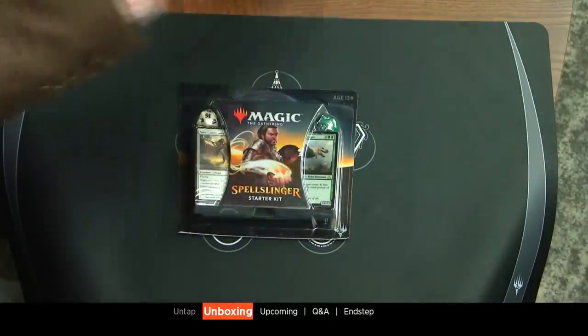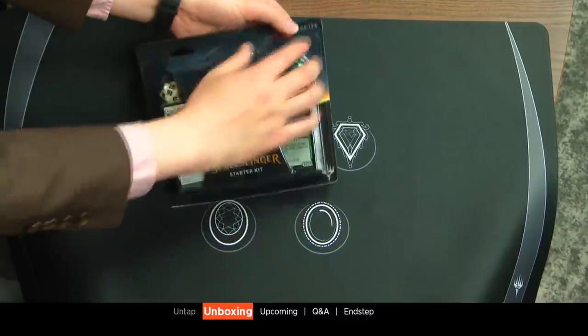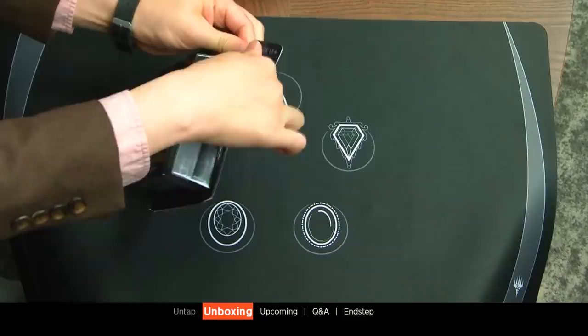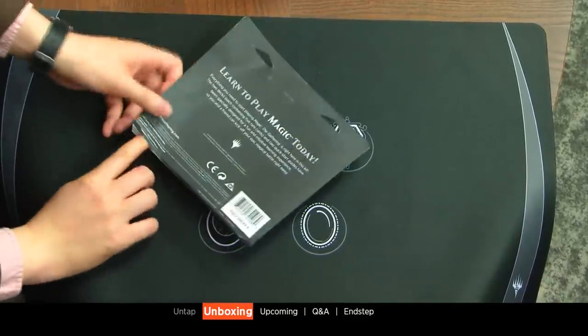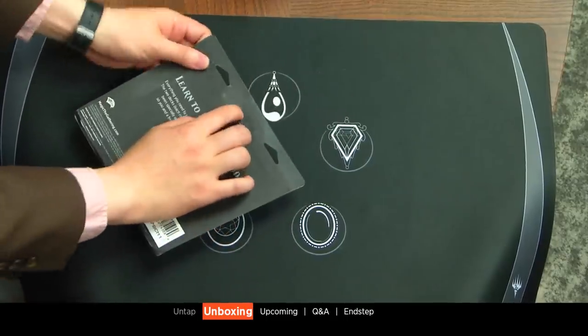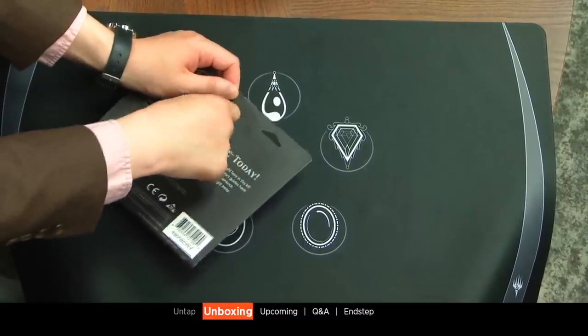There we go. So that's the Spellslinger Starter Kit. This is intended for absolute beginners, so people who have never played a game of Magic: The Gathering before. If you turn it over, there's a little thing on the back that says open. In the middle, top. Oh, push to open. Yeah, push to open. That's so convenient, and I should have looked for that, maybe.